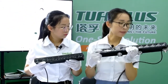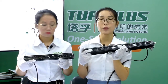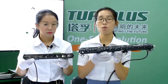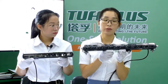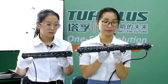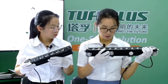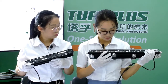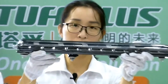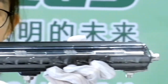Okay. And this light also has three different versions: 56 watt for the 14 inch, 84 watt for the 20 inch and 84 watt for the 21 inch curved one. And one very important thing is that the LED chips are on the bottom of this light. Can the camera see that? Our LED chips.